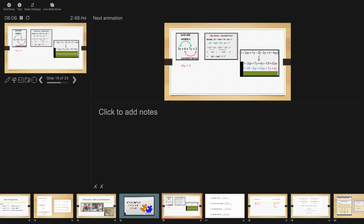So then I look for things that are alike. And what I find is, in terms of constants or whole numbers, I have a positive 1, I have a negative 15. Those are all my constants. Next, I have negative 2xy's and 12xy's. And finally, I have 7y's and 6y's. So what's positive 1 and negative 15? That's negative 14. What are negative 2xy's and 12xy's? That's 10xy's. And what are 7y's and 6y's?